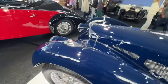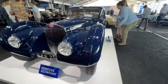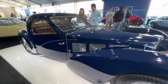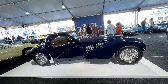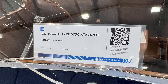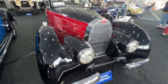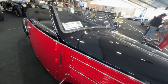1937 Bugatti Type 57 SC Atlantic. Just beautiful. And quite small in person. It's not a large car. The lines are really, really something. If you can't afford that other Bugatti, this one is only 250 to 350 estimate.